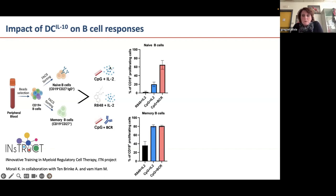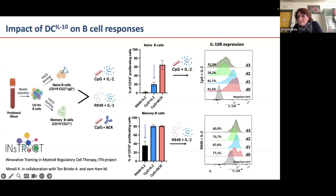And we used different stimuli, and we selected CpG and L2 for the naive B cells, and R848 for the memory cells, because the goal was to use a suboptimal activation of B cells in order to see the modulation mediated by the DC-10. We demonstrated that once we stimulated the naive B cells with CpG L2 and memory cells with R848 and L2, cells can respond to IL-10 because they express the IL-10 receptor.